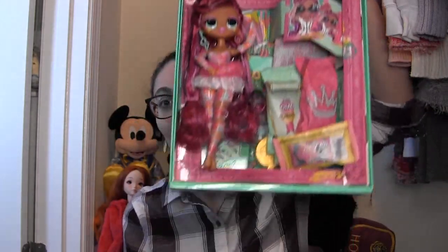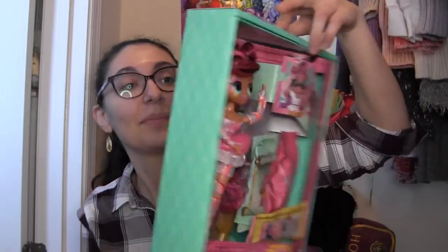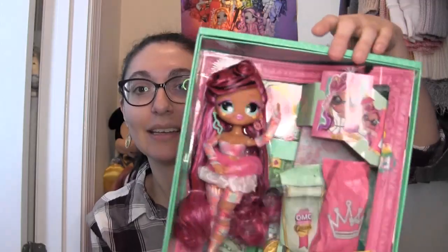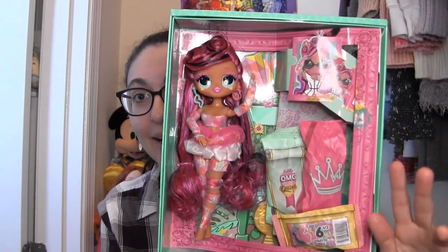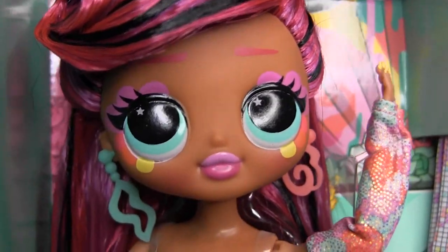So the queens have one of these slidey kind of boxes, so I just snipped the tape. And now you can get a better look at the inner packaging. It's got this, I don't know, diamond print on the back, and she's in there. And like I said, there's like a picture frame going on, and it looks like she's walking right out of the frame. Now that the glare of the plastic is gone, you can see what I'm talking about.